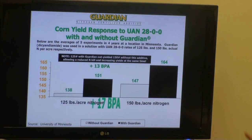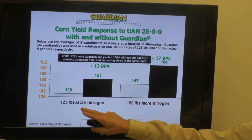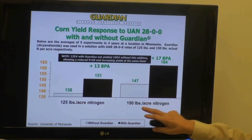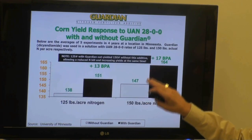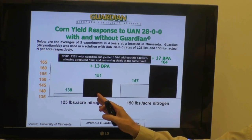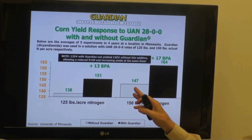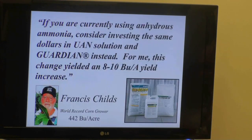This is from University of Minnesota, 4 years of testing, where they used Guardian. They got an extra 13 bushel per acre with 125 pounds with versus without, and at the 150 pound rate, 17 bushel. But here's the key thing. If you compare these two, if you knock 25 pounds of nitrogen out of your program and add a Guardian, you still got a better yield. And probably that would way more than pay for the Guardian, probably twice over.